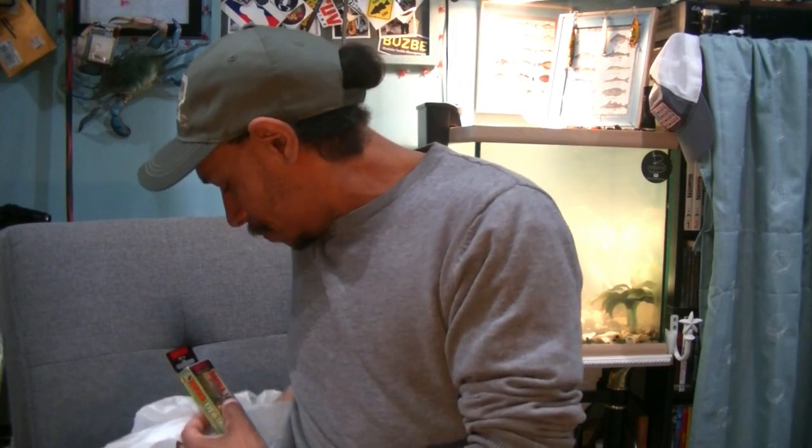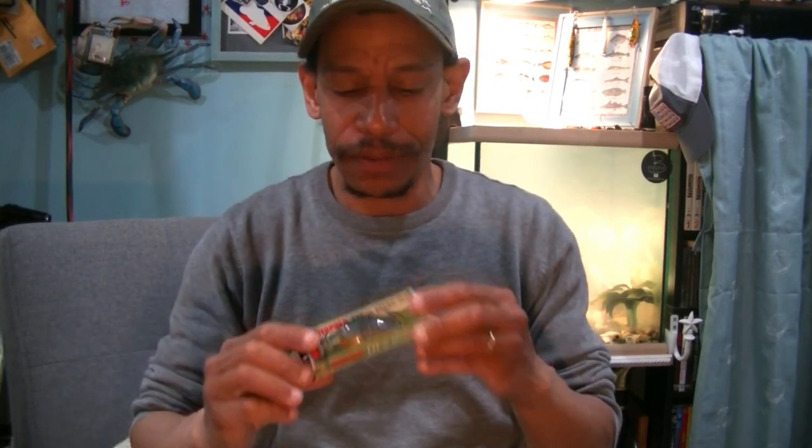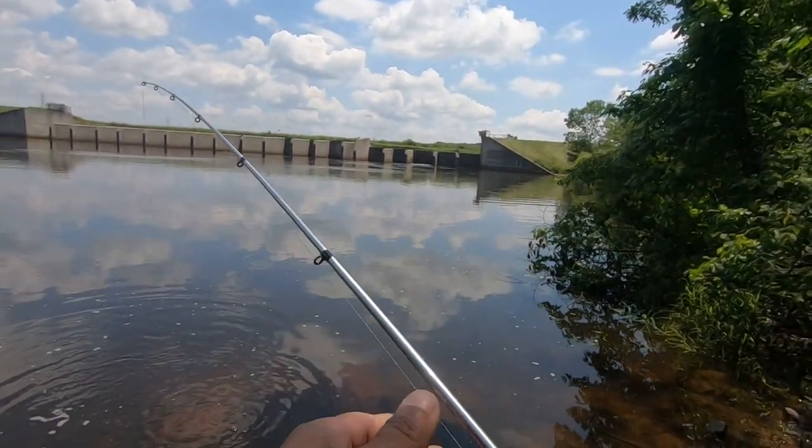I'm anxious to see what that feels like on my ultralight rod. I'm sure that's gonna be like da da da da da. It's gonna be something to shock me. Two more items. This I just couldn't resist. So again, pumpkin seeds, bluegill. Those are one of my main forages in my lake that I like to go to primarily.